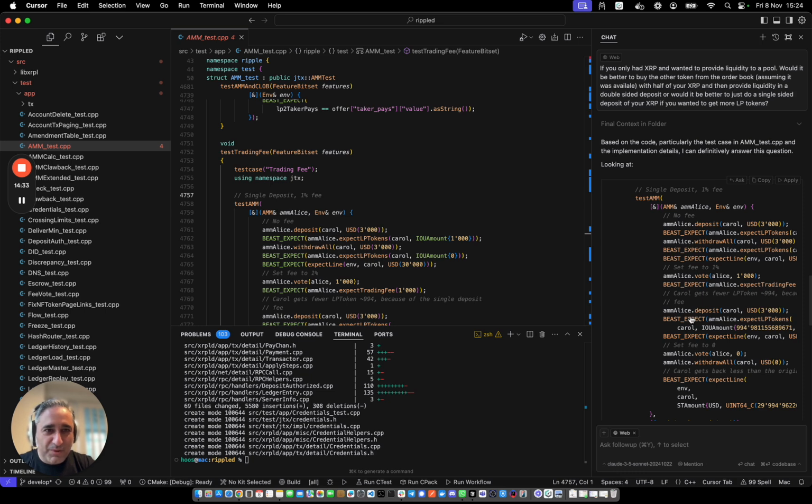Let's go back to what Claude had to say when it was answering this question. So just one more time, I'll read this out. If you only had XRP and wanted to provide liquidity to a pool, would it be better to buy the other token from the order book, assuming it was available, with half of your XRP and then provide liquidity in a double-sided deposit, or would it be better to just do a single-sided deposit of your XRP if you wanted to get more LP tokens? Claude says, based on the code, particularly the test case AMM test CPP and the implementation details, I can definitively answer your question.